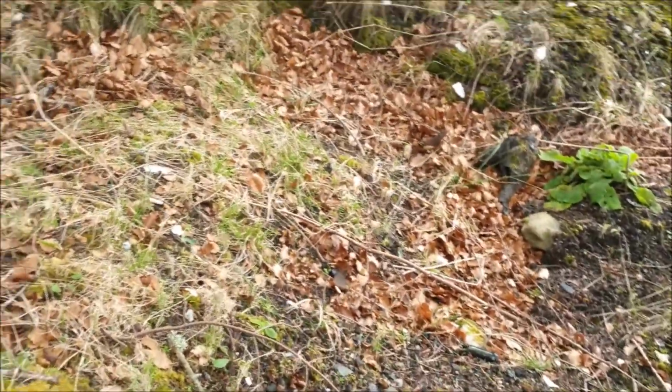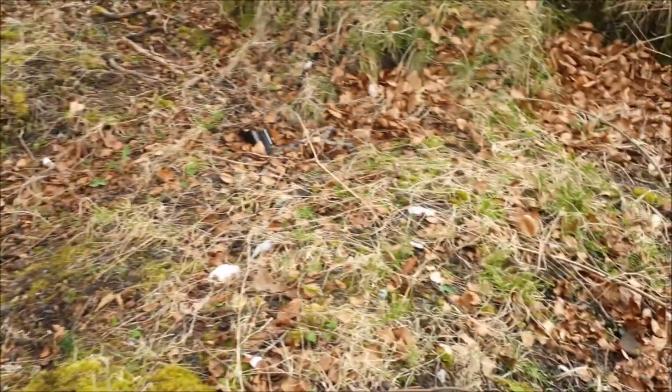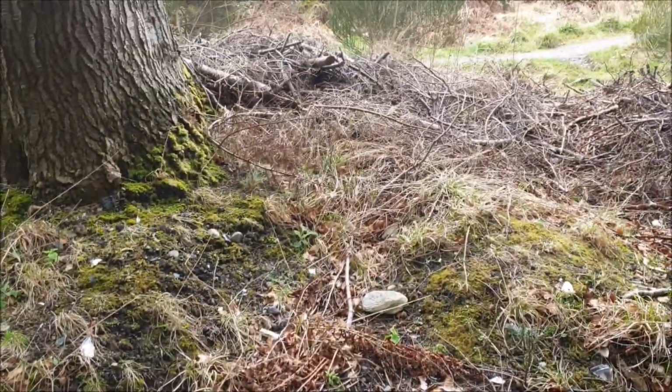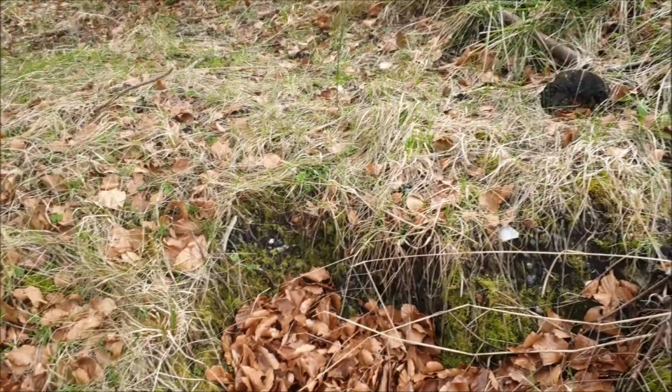I've lived in the village since 2011, and as I said, never noticed this. Walked on that path just over there. There's a path just there. Walked along it with the dogs and the kids, and never realised this was over here.